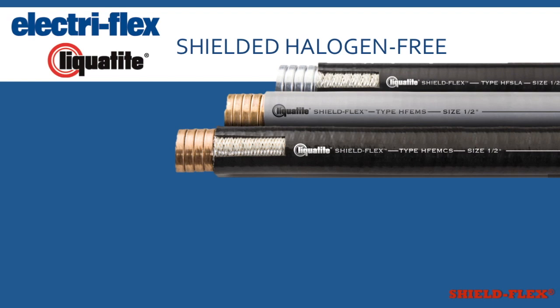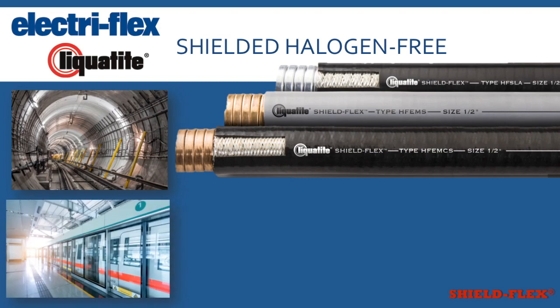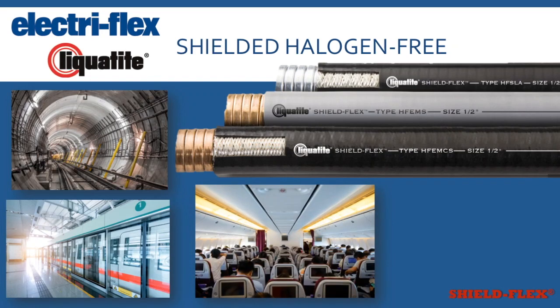There are applications where, in addition to EMI RFI reduction requirements, there is a need for low smoke and low flame spread materials. These applications require zero-halogen conduit jacketing, where materials such as the PVC used in the SLA, EMS, and EMCS are not permitted. These applications include confined spaces, such as tunnels and subways, and in areas where the public could be exposed to hazardous smoke and off-gassing in the event of a fire. These areas include not only subway tunnels, but also subway and railroad rolling stock, also in airplanes, elevators, and other confined spaces.